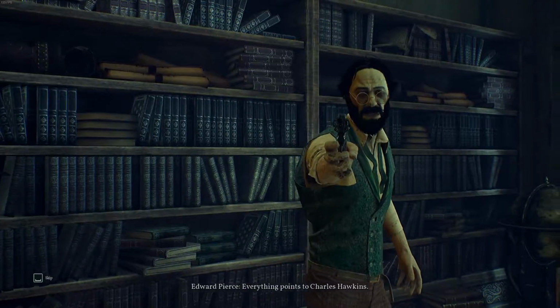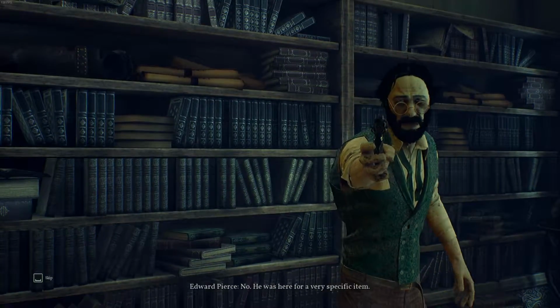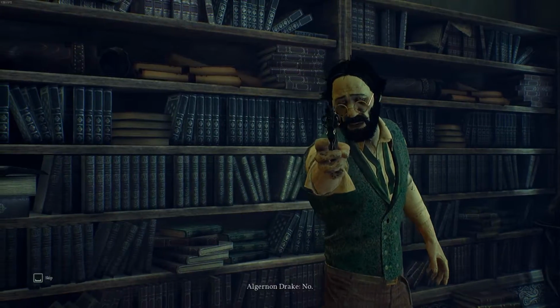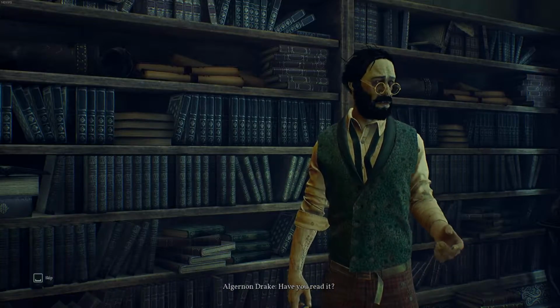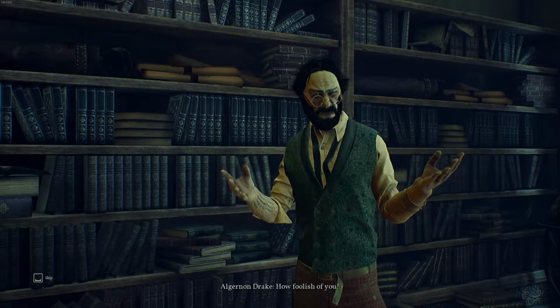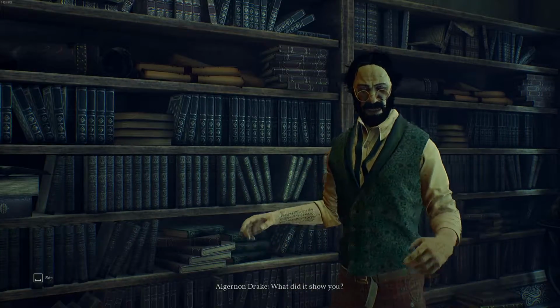Take a minute to look around. Everything points to Charles Hawkins. He's dead! No. He was here for a very specific item. Oh, no. The book. Why was it in the safe? Have you read it? Answer the question. How foolish of you! Now you won't be able to escape his will! What did it show you?